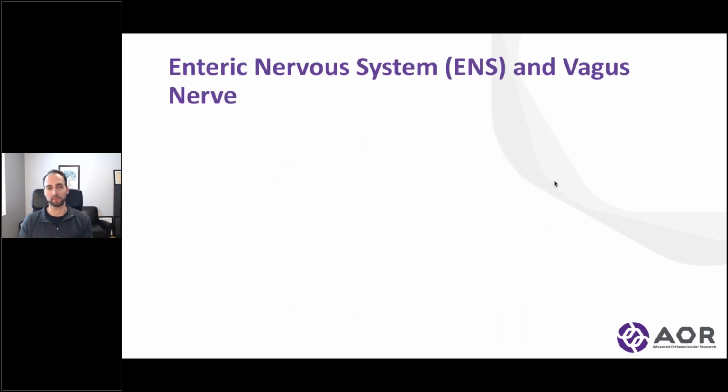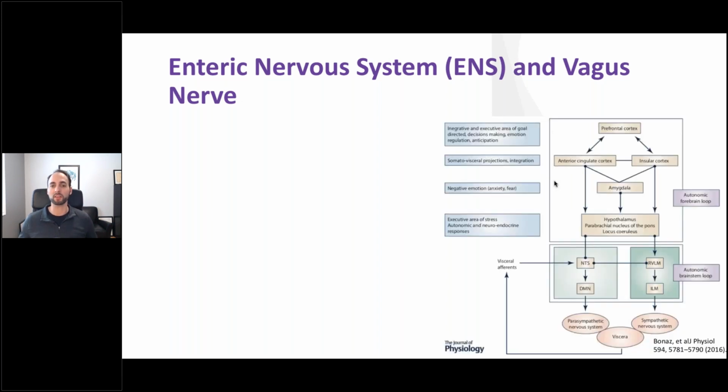So I mentioned the vagus nerve, and I want to take a moment to focus in on what the vagus nerve is and how it plays a role in balancing the two arms of our autonomic nervous system. So the enteric nervous system is the nervous system we have inside of our digestive tract. But even to understand that, we need to take a step back and look at the brain. I promise this is as complex as it's going to get in terms of neuroanatomy. I know that when I was in school, this was very overwhelming, but I want to really distill it down.